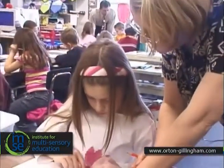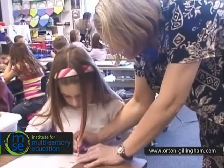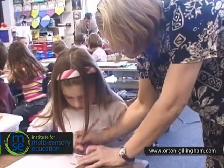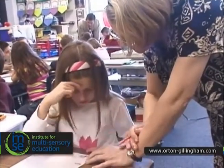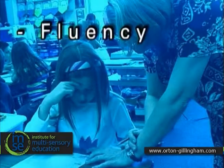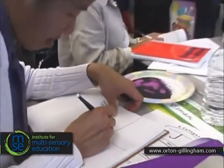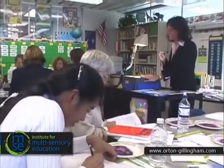The Institute for Multisensory Education programs provide the essential components of effective reading instruction as stipulated by the NICHD and supported by the 2001 No Child Left Behind Act. Phonemic awareness, phonics, vocabulary development, fluency, and comprehension strategies. The Institute for Multisensory Education trains teachers in the explicit instruction of precisely these critical reading skills. Based on reliable research and best practices, the programs are designed to give educators the knowledge and skills they need to help every student succeed.